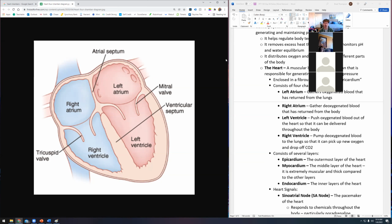That's the heart's job. So it never stops. Your heart does not get a break. It is beating 365 days a year, 7 days a week, 24 hours a day. It never, ever, ever, ever stops. So we need to have a lot of muscle tissue there to allow that to happen.